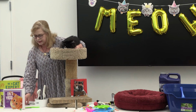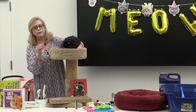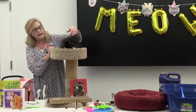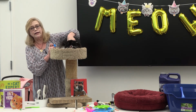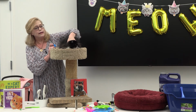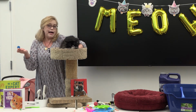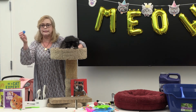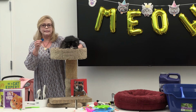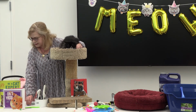And you'll also want to get a little tag made with your name on it, your pet's name, and your phone number in case your pet gets lost. And your veterinarian can also implant a microchip into your pet. So if someone brings your cat into the vet and they're like, we found this cat, does it have a microchip? They'll scan your cat and they'll be able to see where he needs to go home.